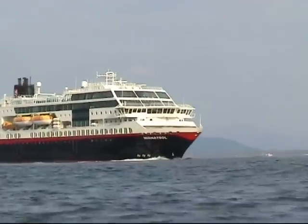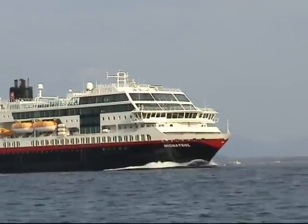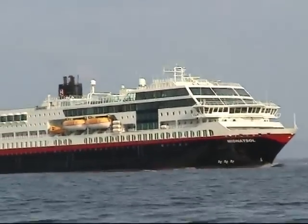Another bird, the skua, is quite amazing. He just folds as if somebody shot him and falls 50, 60 feet into the sea to catch food. Most extraordinary to watch. Ruta travels north to south of the entire country. A fantastic way to see Norway.